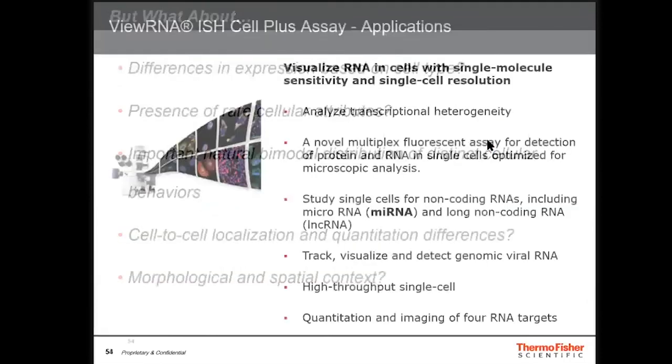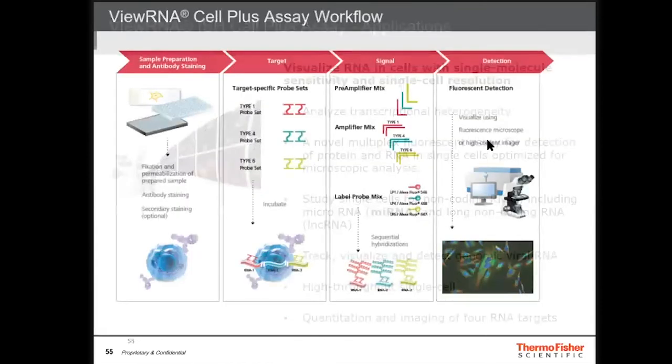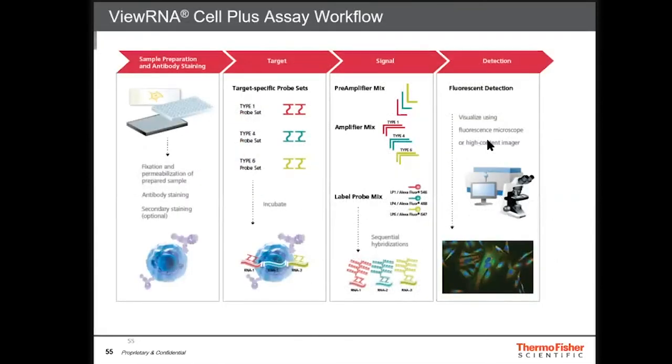For cell-based assays, we've done this for quite a while with a number of different products. Our newest one is called ViewRNA Cell Plus assay because it allows you to combine RNA with single molecule detection with protein with immunohistochemistry, or immunofluorescence. Good to know.